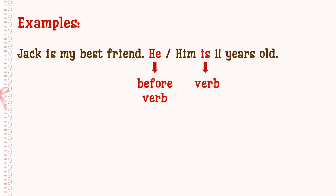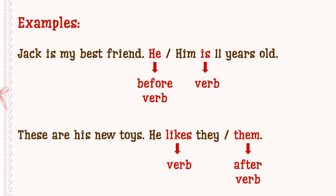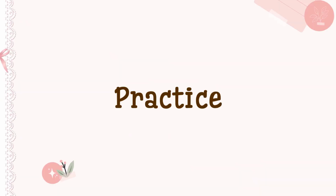Examples. Jack is my best friend. He is 11 years old. These are his new toys. He likes them. Practice.